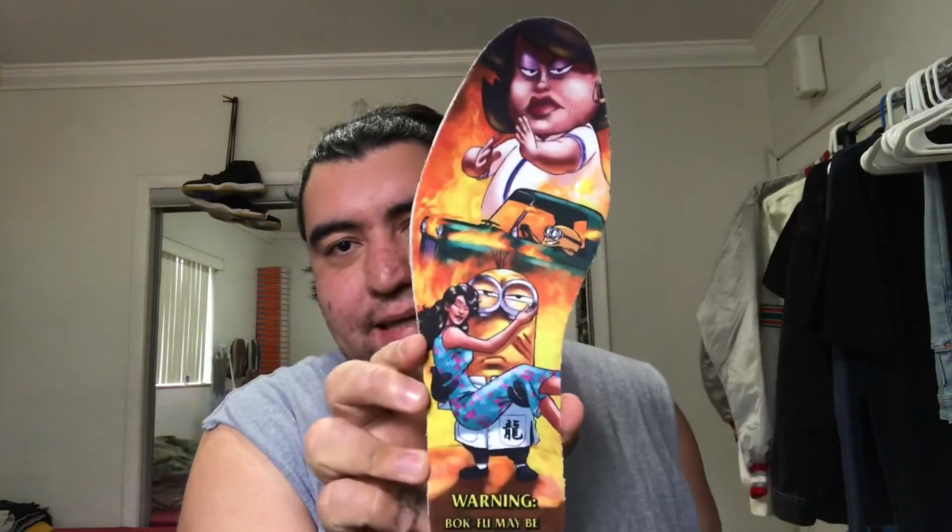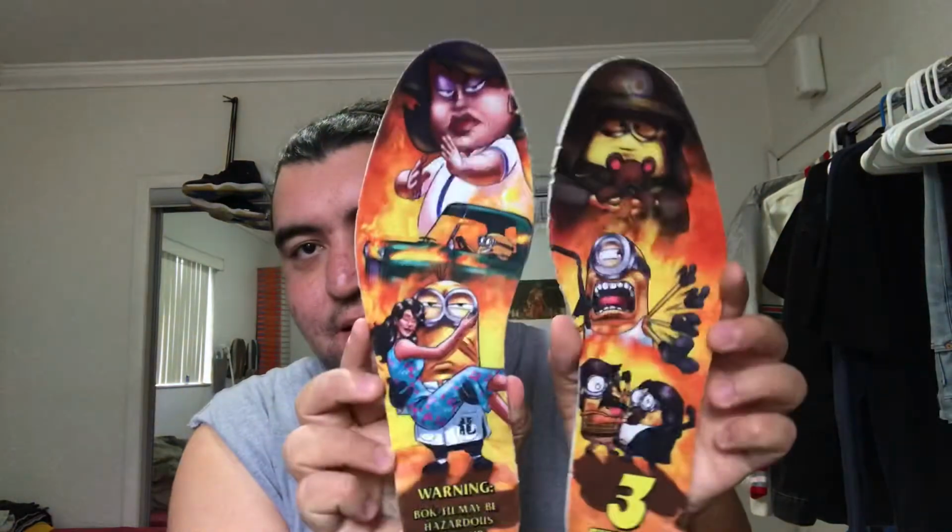So again, like I said, this is based on the Minion movie. Sorry guys, I'm not really a big fan of Minions. I don't really watch those types of movies. But this is what it says though: warning, Shaq-Fu may be hazardous for your health. So I guess that's a play on words on the Shaq-Fu. Then this is the other one, which is pretty dope, and it says 3 Fingers of Doom. That's pretty dope. So guys, those are the insoles.